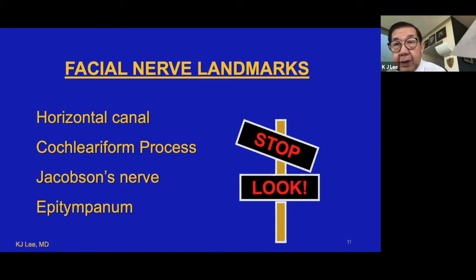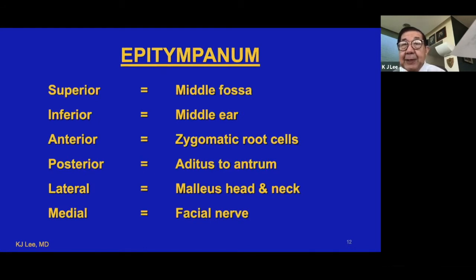Now we go to study the epitympanum. Next PowerPoint. The epitympanum is like a box, and you need to memorize that box.